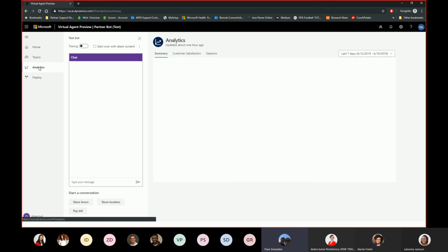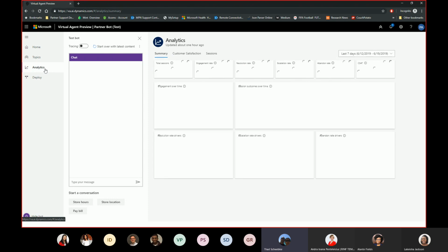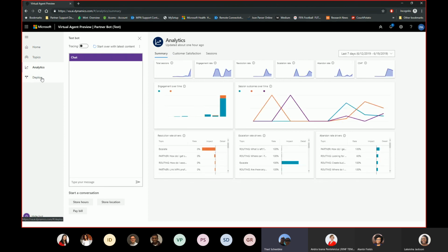So this is the Dynamics 365 virtual agent canvas. Just a little bit of a walkthrough here. On the home button, it gives you a summary of the bot. Topics, this is where we manage the content that drives the bot. The analytics tab, obviously, is where we're looking at the data associated with interactions that have taken place in the bot. And then deploy over here is what helps a user deploy the bot to a site.